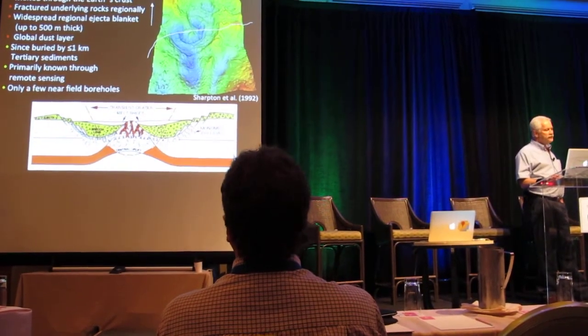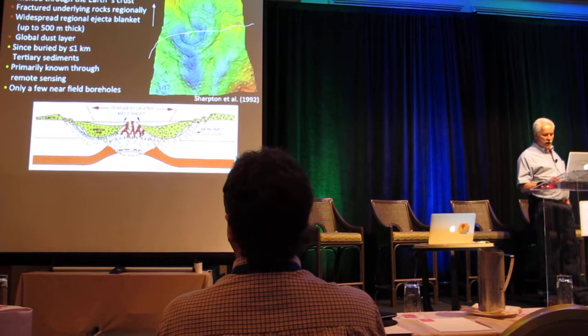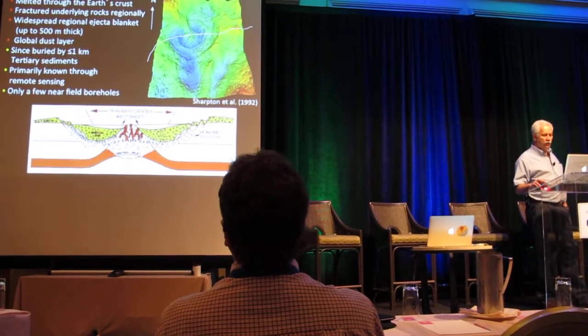And there really are only a few nearby boreholes.